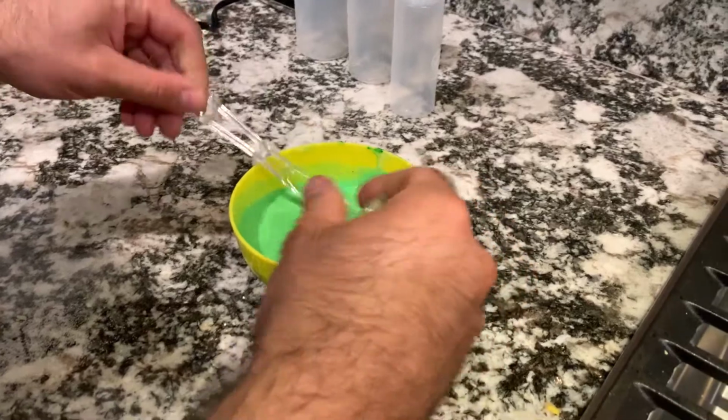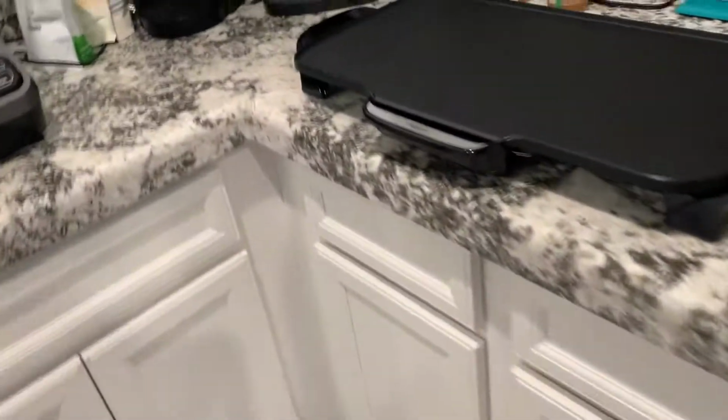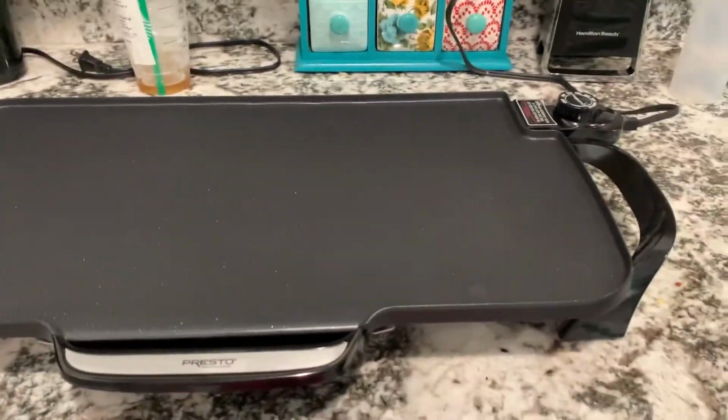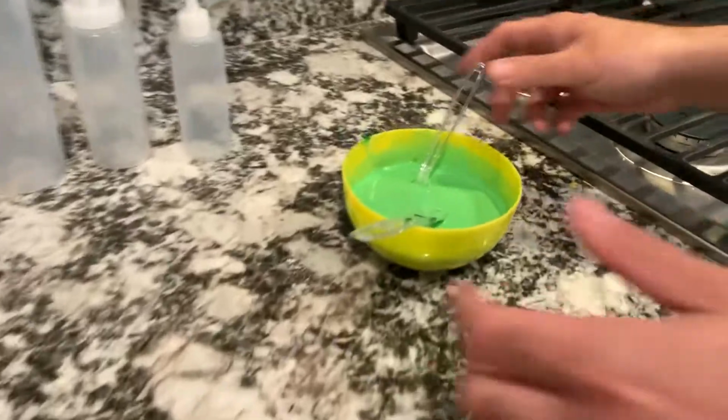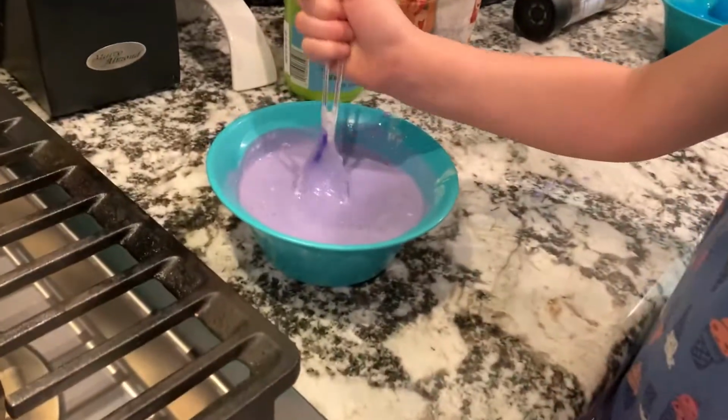All right, so we're finally doing our pancake challenge. We've been wanting to for weeks now and just keep getting busy or forgetting. We have our griddle ready that I got, a really big one. We got some green going on here. Mikey's mixing. We got some purple.